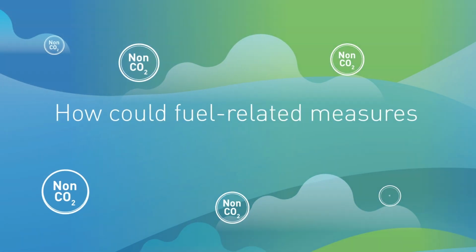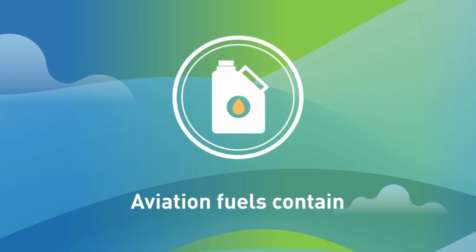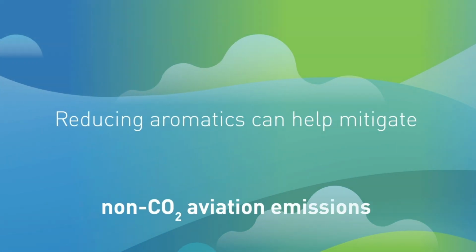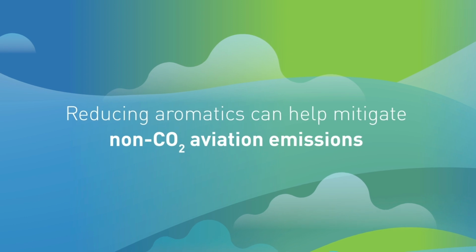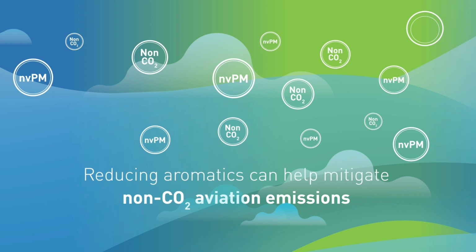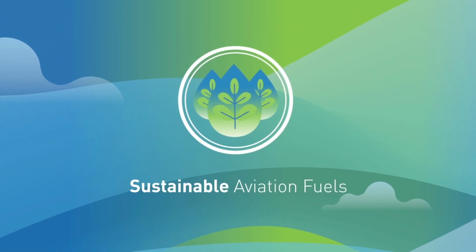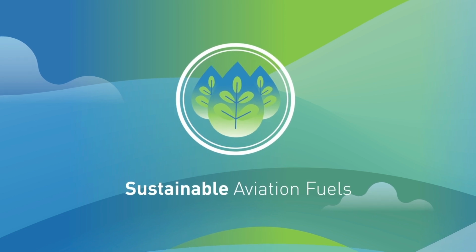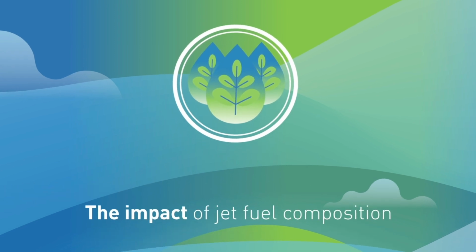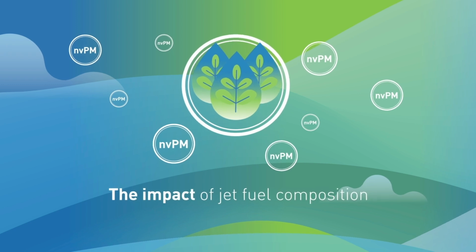How could fuel-related measures be used to mitigate non-CO2 emissions? Aviation fuels contain sulfur and aromatics. Reducing aromatics can help mitigate non-CO2 aviation emissions, in particular by reducing non-volatile particulate matter emissions that can lead to contrail formation. The development of sustainable aviation fuels, which contain lower aromatic and sulfur content, could be key and needs to be further explored. The impact of jet fuel chemical components on NVPM formation remains poorly quantified.